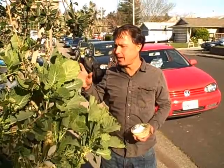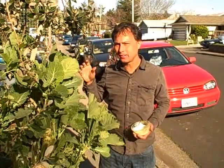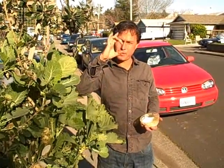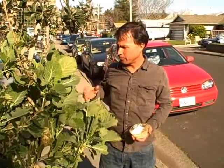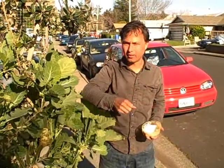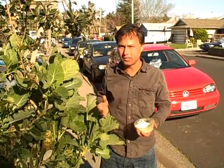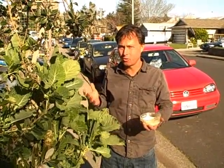Here's another nice kale plant. Actually, this one is called walking stick kale because it makes a nice thick stalk. This one's probably about this thick, really thick. You could dry them out and actually use them as walking sticks. And unfortunately, this is another rare variety of kale that you just don't really see at your local farmer's market or even in your local market.